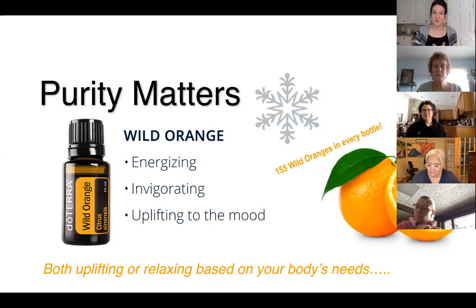So let's take a look here at wild orange. Did you know that 155 oranges are in this bottle of doTERRA wild orange? That is because we do not add or take away anything from nature. We just bottle it as is. 155 oranges. Isn't that amazing? Have you ever peeled an orange and the little mist squirts you in the eye, gets you in the face? That is what we're bottling up. I love this oil. I think it's like happy sunshine. It's very positive, energizing, invigorating.